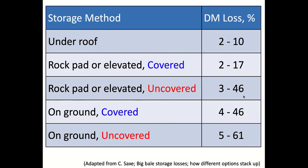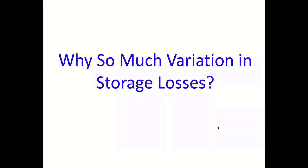So really depending on how much rain we get and how tightly those bales are rolled. If we look at storing it on the ground, covered versus uncovered, you can see those ranges there. Just because we have it on the ground doesn't mean we're going to lose a lot. It really depends on where we put it and those other factors as well.